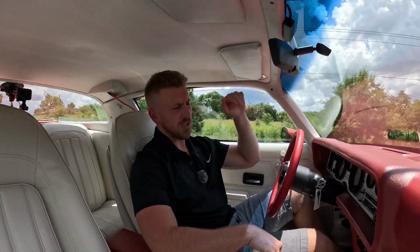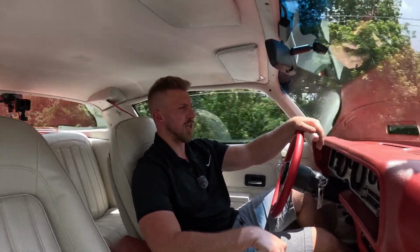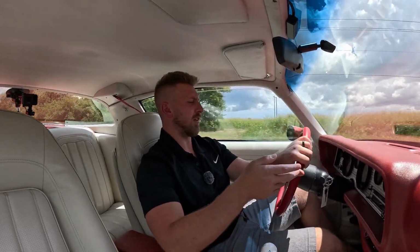And again, this car is spot on mechanically. I'd hop in this car and drive it anywhere. The only thing I'd probably want to do is maybe add some air conditioning because it is a little warm here in Texas. It does have an upgraded set of digital gauges.